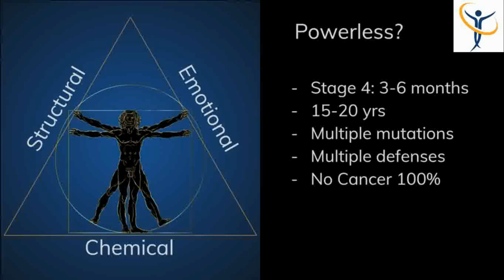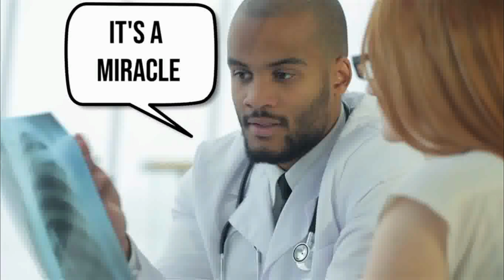So what we want to do is study these people with the spontaneous remissions. We don't want to write them off. We want to see what it is that they did. What combination of structural, emotional, and chemical lifestyle factors did they incorporate? What did they do? How did they think? What were the factors that made it possible to create this spontaneous remission and defeat that cancer?